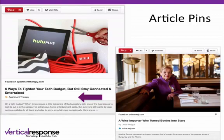So article pins are also a rich pin, and the information they give you is a headline. They tell you who wrote it, and then you get a little snippet of the article itself, and here it is over here. So this was written by Apartment Therapy because that's their website. This has the author's name, the title of the article, and then a little snippet. And then people are able to go and read these articles, or they can save articles on a board that they can go then later read. So again, super helpful for a business, because you can share a lot of the information that you have with people on Pinterest.